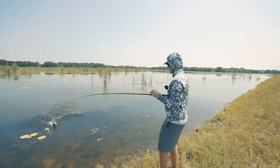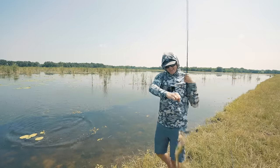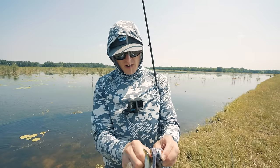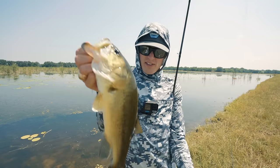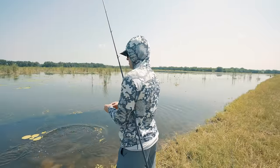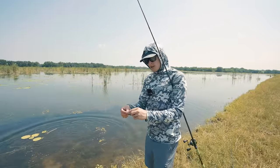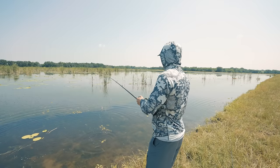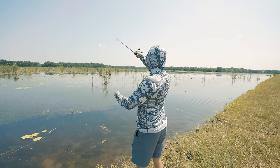There we go. Bring it in. All right, success. This is stinking awesome. Just a little guy. But on the frog, top of the mouth. Love it. Thank you, friend. All righty. So there's gonna be fish out there in the middle. I like it. I like it a lot. Might be some giants too, who knows? All right.